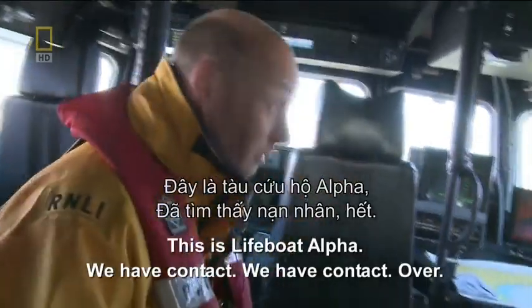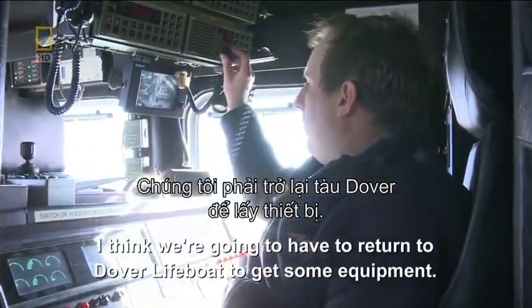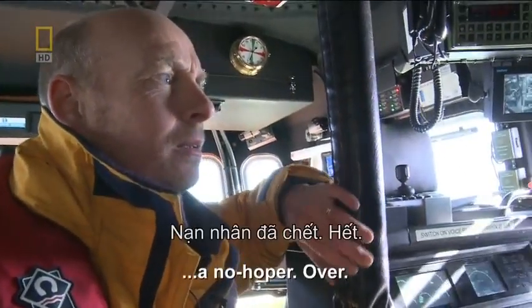But we have contact, over. I think we're going to have to return to Dover Lifeboat to get some equipment. It's a no hope. Over.